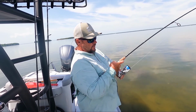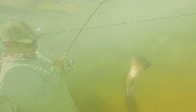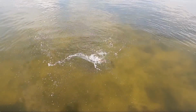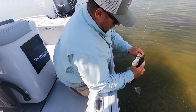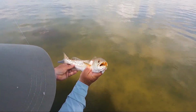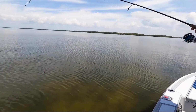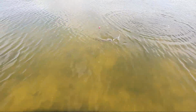This one was on when I sent those chummers out. It's a pretty good trout. Another trout. The old yellowmouth. Nice fish. That's a very good one. Oh, it's time to finish that slam quest for 2021 with a nice speckled trout.